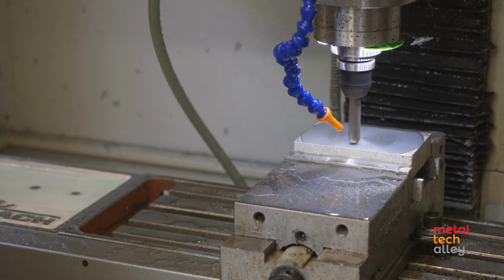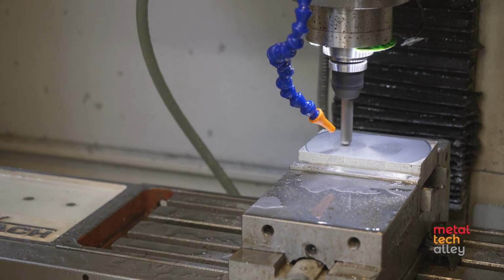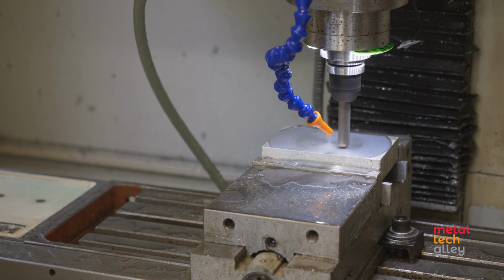Especially with these metal machines, you know, we're not a machine shop. That's not our goal here. Production manufacturing is not something that we generally do.